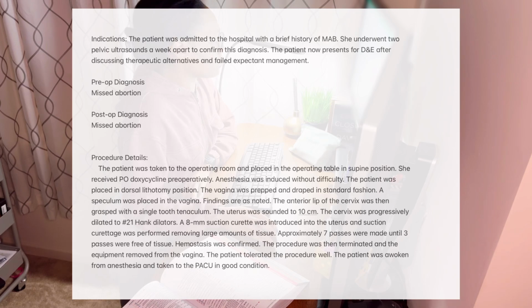Findings are as noted. The anterior lip of the cervix was then grasped with a single tooth tenaculum. The uterus was sounded to 10 centimeters. The cervix was progressively dilated to number 21 Hank dilators, and an 8 millimeter suction curette was introduced into the uterus, and suction curettage was performed, removing large amounts of tissue. Approximately 7 passes were made until 3 passes were free of tissue. Hemostasis was confirmed. The procedure was then terminated and the equipment removed from the vagina. The patient tolerated the procedure well. The patient was awakened from the anesthesia and taken to PACU in good condition.